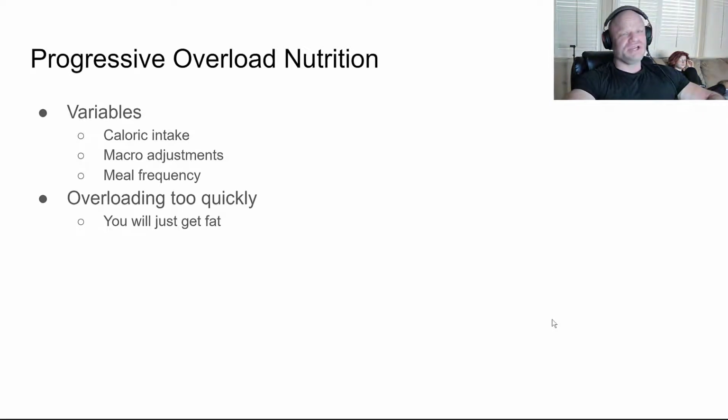Progressive overload in nutrition. So the variables we have in nutrition: how many calories you eat, the macros, how you're applying protein, carbohydrates, and fats to the diet, meal frequency. And think about this too. If you try to eat like that 260-pound open class bodybuilder, you're just going to make yourself sick and fat. You have to adapt to that amount of food over a period of time and create a metabolism and a physique that requires that type of caloric intake. You're just going to make yourself sick and fat if you try to eat like a pro bodybuilder right out of the gate.